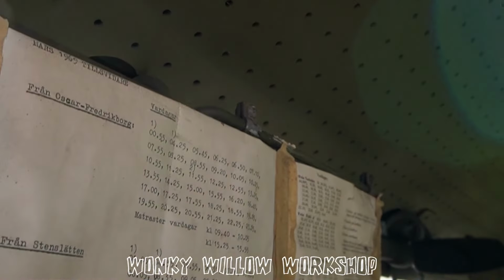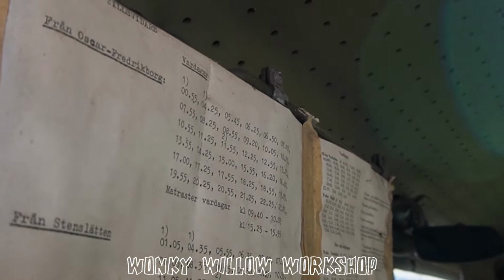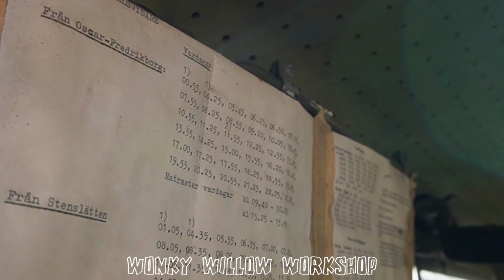That's the original timetable from the last time it was used as a military bus. Oh, fantastic. Yeah, 1968, 69. That's a bit of history. So stop the video here, because I was looking at these figures and these times, and I thought, that's a bit odd. All these journeys are only 10 minutes long. I was thinking, why? That's a very, very short place.